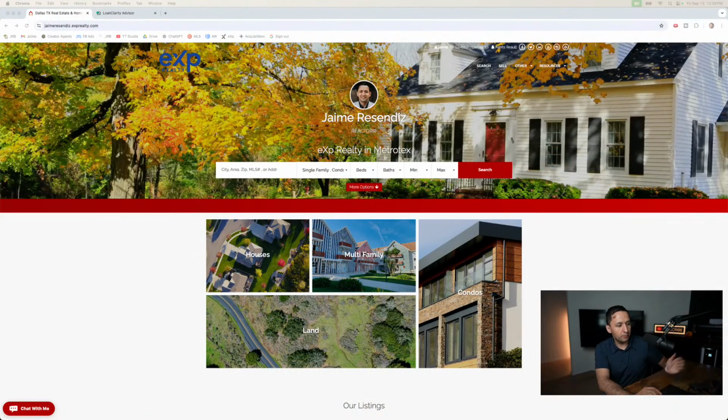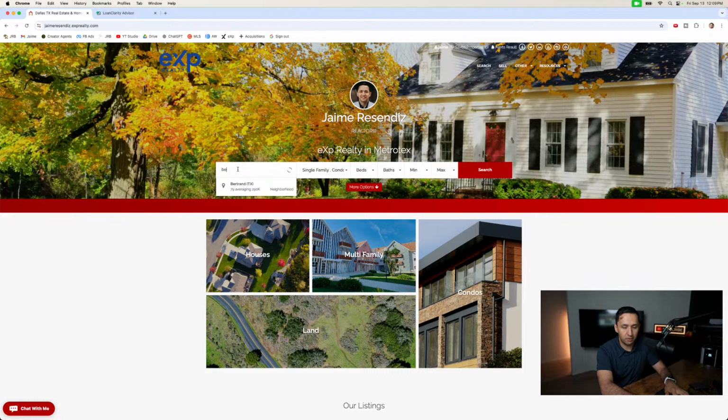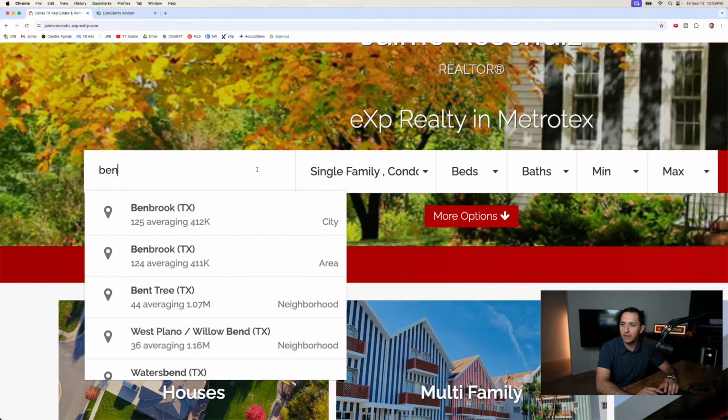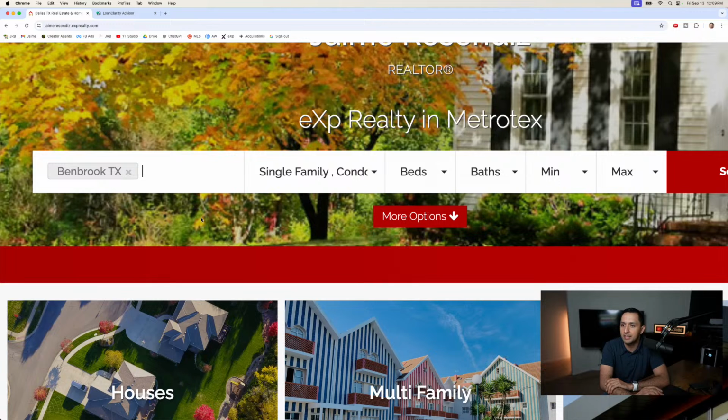All right, here we go. Let's go into Benbrook and find that perfect house. Now, let's see what's going on in Benbrook. So right now there's 125 homes for sale in Benbrook, and the average price point is $412,000.